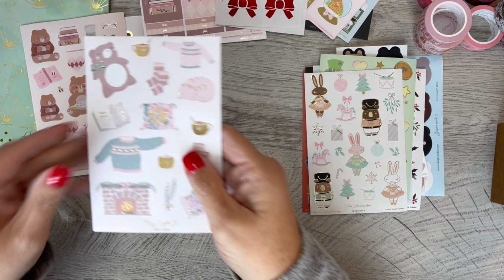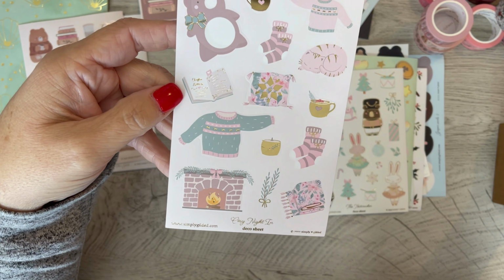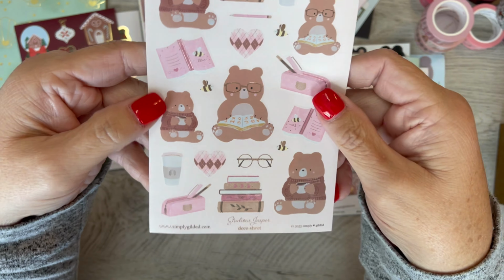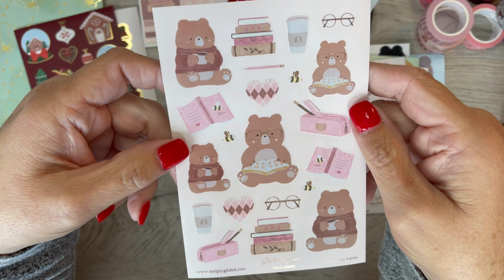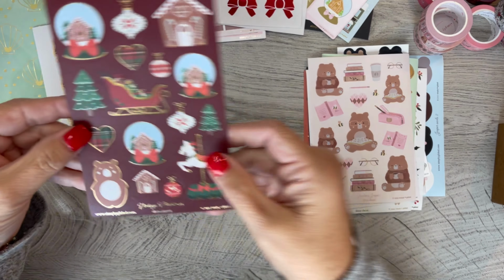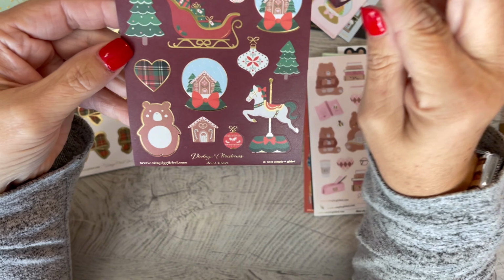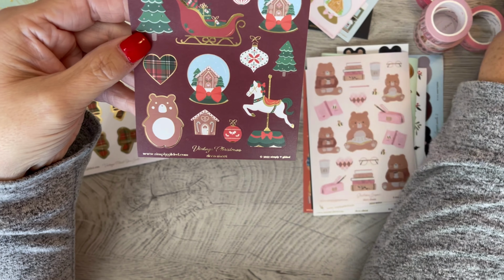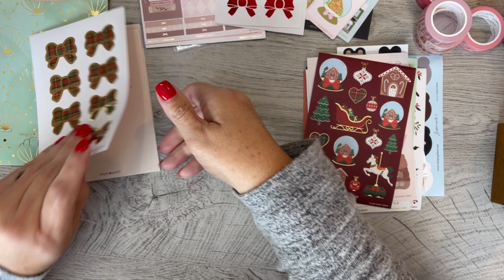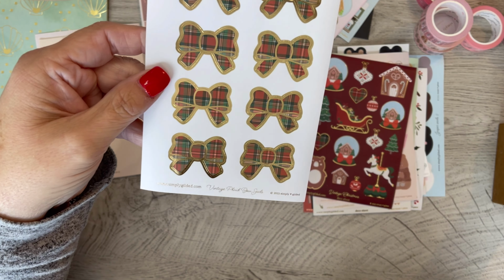This one is Cozy Night In deco sheet. So this is just hanging out at the house with the cat, blanket, fireplace. Perfect. And Studious Jasper. This is the deco sheet that goes with the kit. Love it. Oh, I love it. And Vintage Christmas deco sheet. I love this too, and I love the color, and it matches this. And also this. Oh my goodness, and here's a plaid. Oh, with gold foiling. This is the Vintage Plaid Bow Seals.